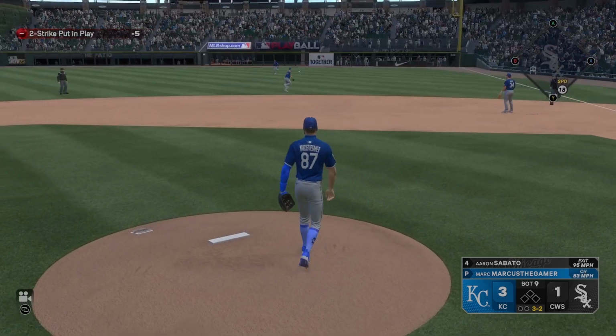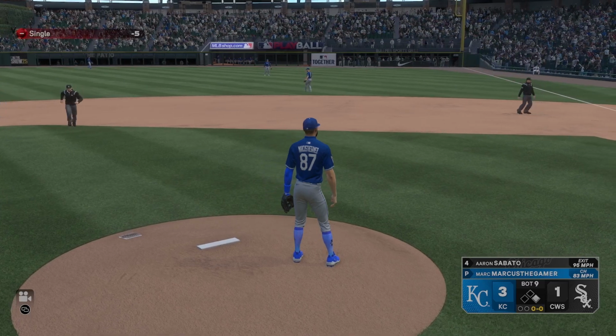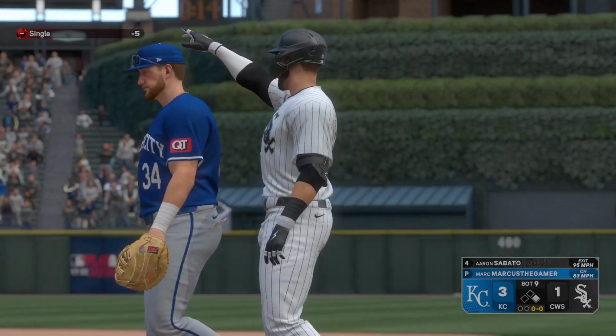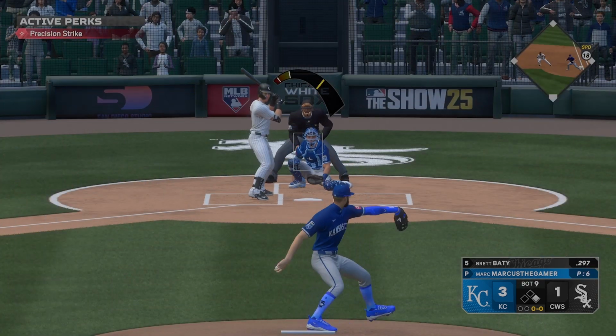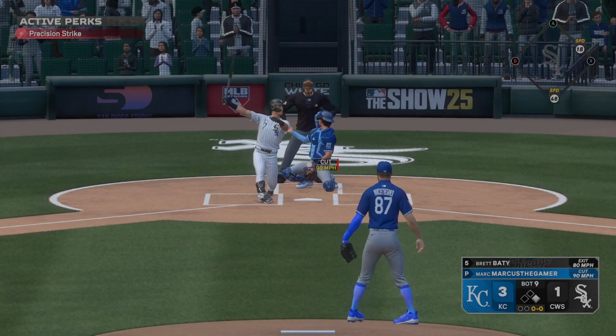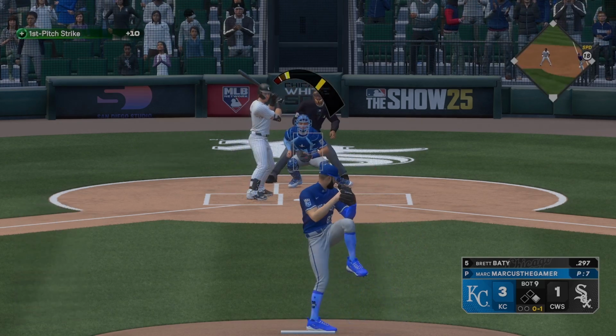Sharp grounder, that's through for a base hit. So a man on base to start the inning. Everything came together for him. He wasn't able to elevate it, but he put a great swing on it. Right on time, good balanced approach, and just blasted it through the infield.